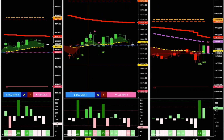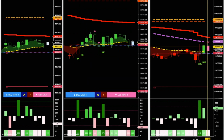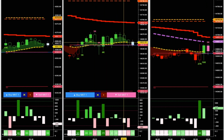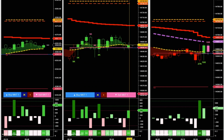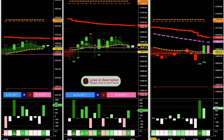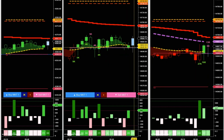But we haven't seen any big pushes one way or the other. Getting a little retracement pullback to the moving average crossover line here on the 5 minute. Still don't have any red candles on the NQ. Tempted to take a long, but I want to see how it reacts at this level at the moving average crossover. Yep, a nice bounce.